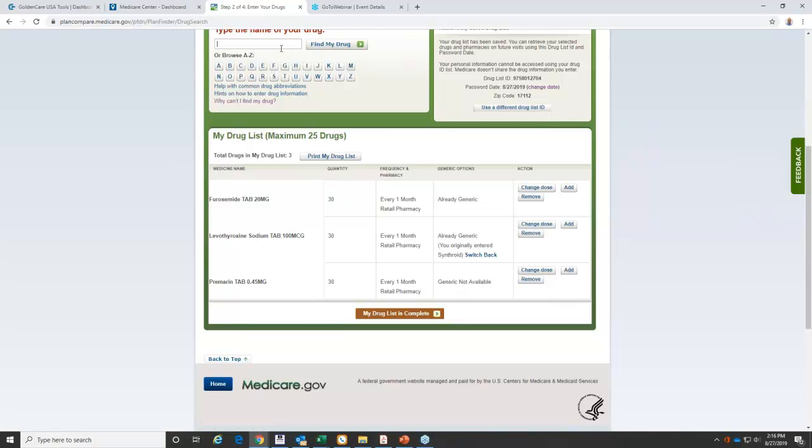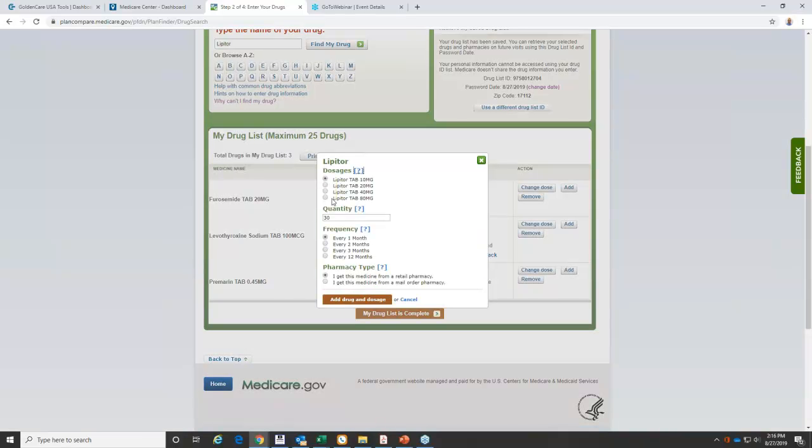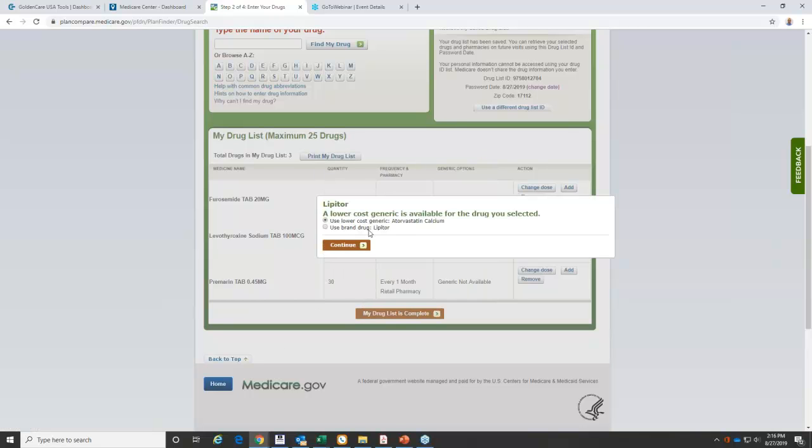Let's go with Lipitor, atorvastatin calcium. It's going to ask me the amount, 20 milligrams once a day. All right, so I'm going to add that. Here again, I do strongly suggest you use the generic equivalents whenever possible.